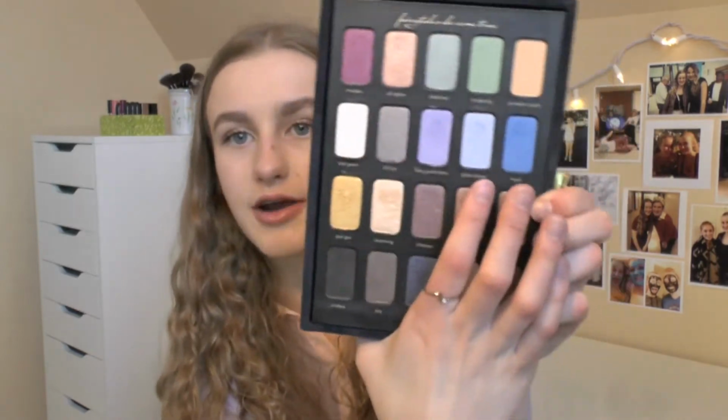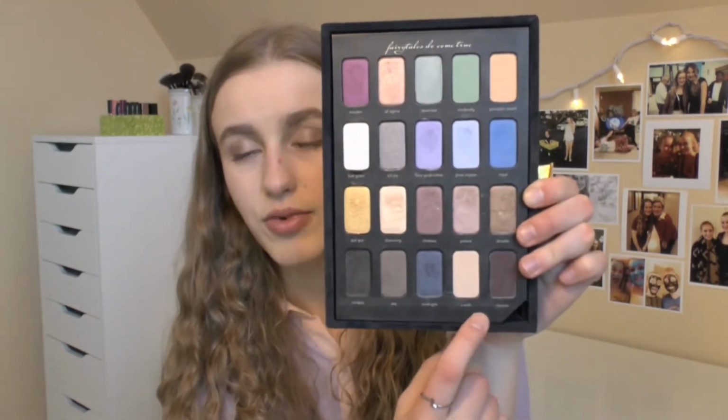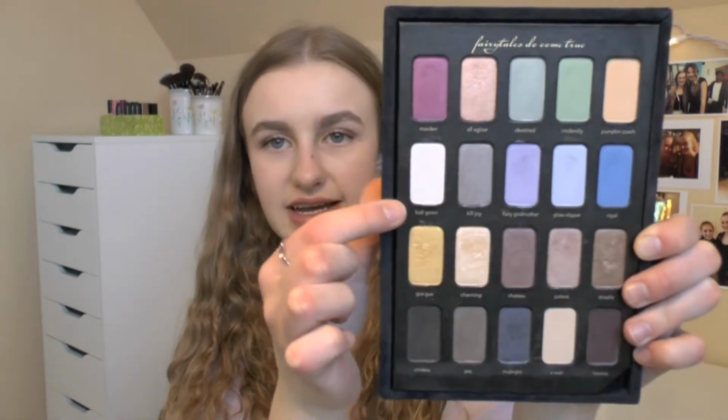Also, Fairy Godmother and Glass Slipper are beautiful, bluey, kind of purpley shades. And A Wish is a really nice pigmented brow bone highlight. And Ball Gown is one of the most beautiful inner corner highlights I've ever seen in my life. I love it. I'm gonna give you guys a little swatch of just a couple of the shades, just so you can see what I'm talking about pigmentation-wise.